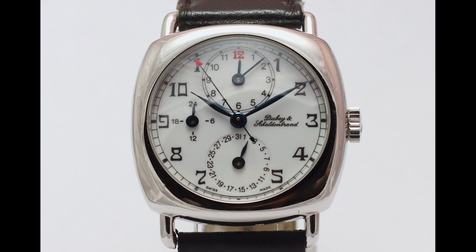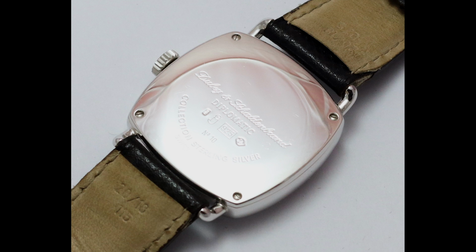And in theory, it's water resistant down to 30 meters, but okay, it's not exactly a diver. And on the back you can see very well the silver stamp, 925 silver, and of course the model, Diplomatic, and you find there the number. This is number 10. This is a limited edition with only 275 pieces.